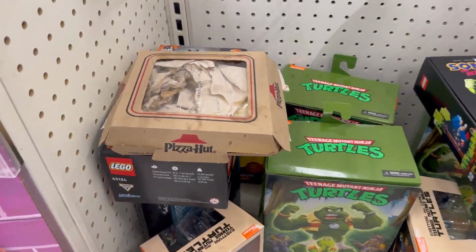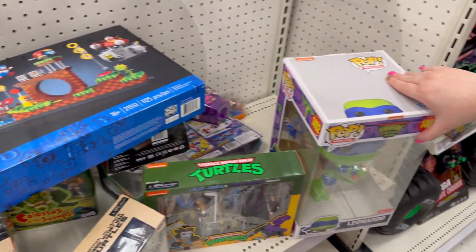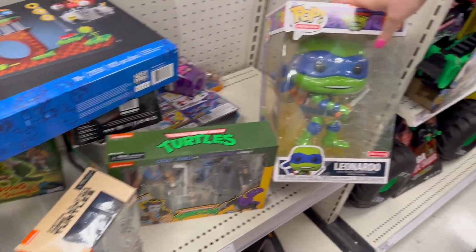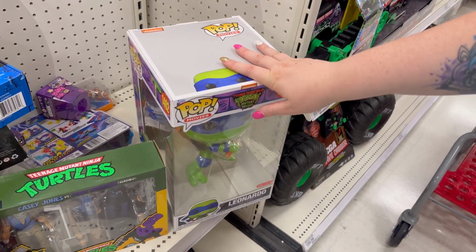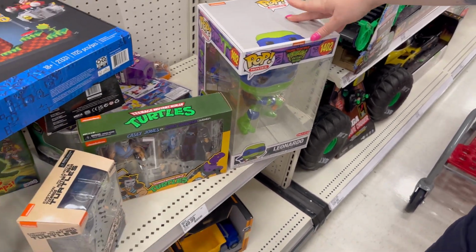Seems like the Ninja Turtles broke in here for some reason. We like this one. But would you rather have Leo or Donatello? Donatello.